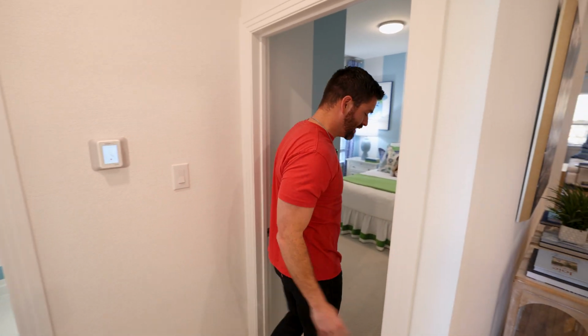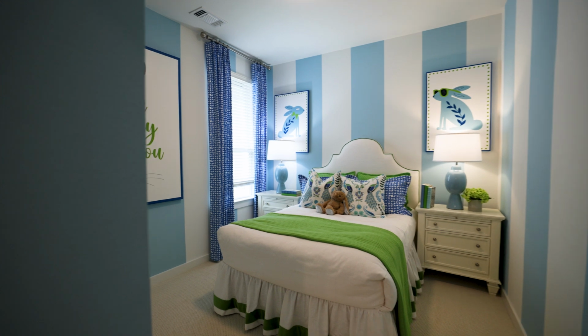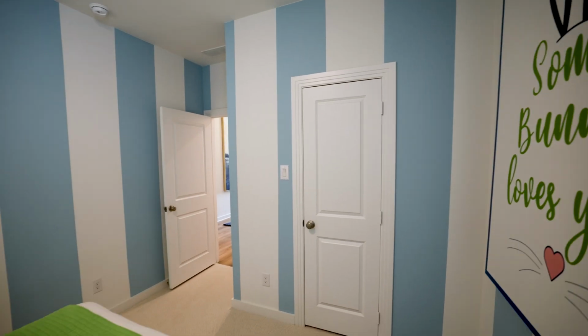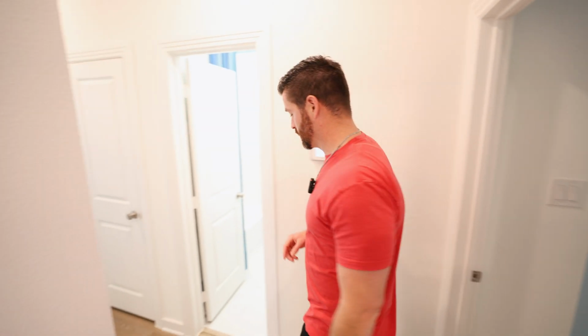Right when you walk in, you've got about 15 feet, and then you're gonna be into another hallway where you're gonna have your first bedroom. This side of the house is gonna have 2 bedrooms as well as a bathroom. The other side of the house is gonna have a half bath as well as a tucked away office space, which you're really gonna like. So make sure you stick around for that.